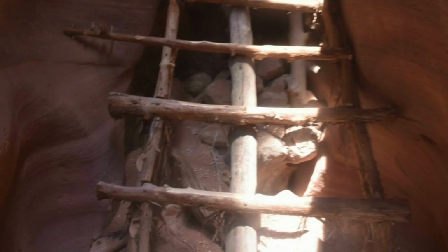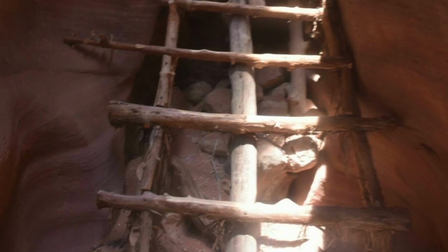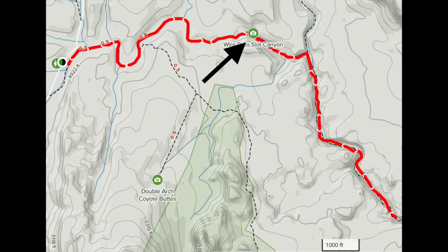Okay, here it is. This is the ladder you want to avoid. If you got a little dog, you can carry them up or down that thing, but not with a big dog. So Wire Pass Trail starts on the very left of this, down the right side, sort of north and south. That is Buckskin Gulch on the right. Where the arrow is pointing to that little green mark, that's where the ladder issue is that you got to get around.